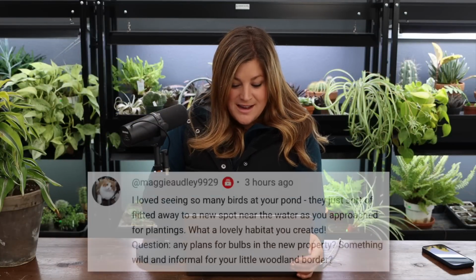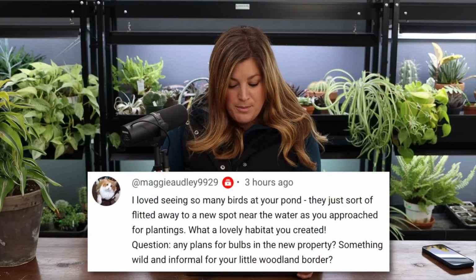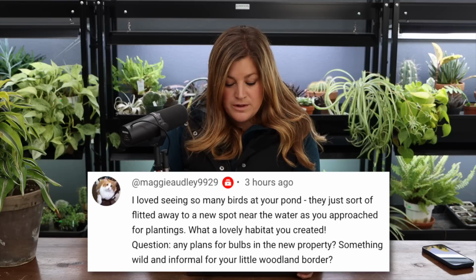So fun. Question, any plans for bulbs in the new property? Something wild and informal for your little woodland border. Maybe one day, not this year, for sure.